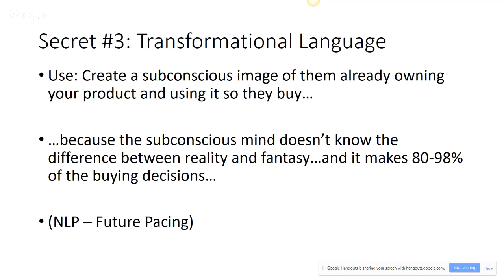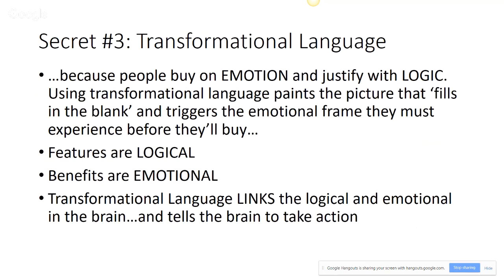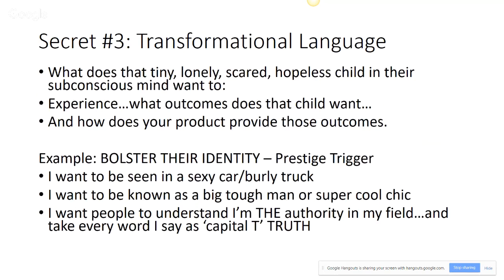It's always important to remember that we buy on emotion, and that emotion is generated by our subconscious mind, and we justify with logic. So benefits are half emotion, half logic. Features are all logic, okay? And then you have transformation, which is really 100% emotional and not logical, okay?